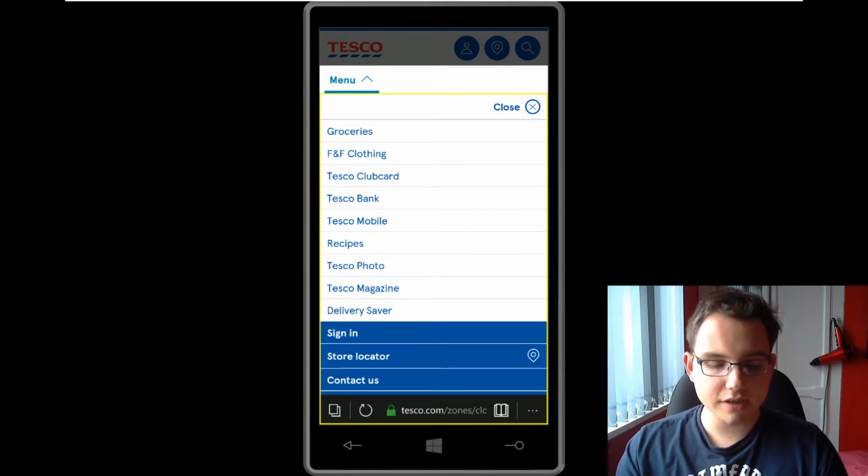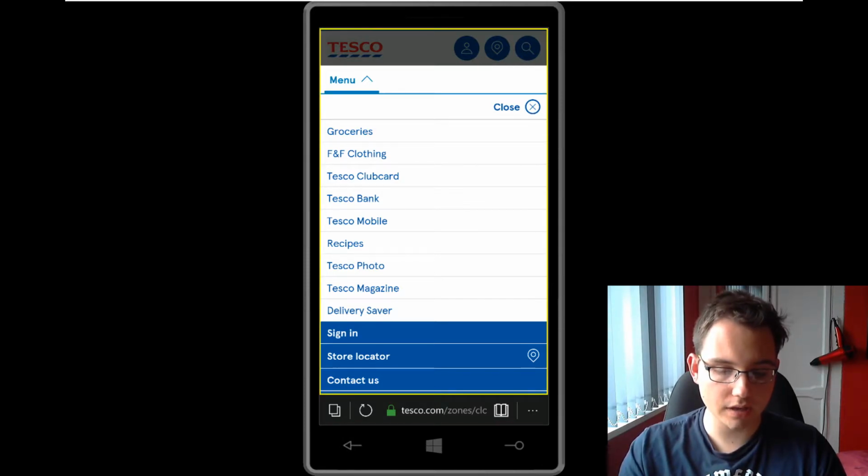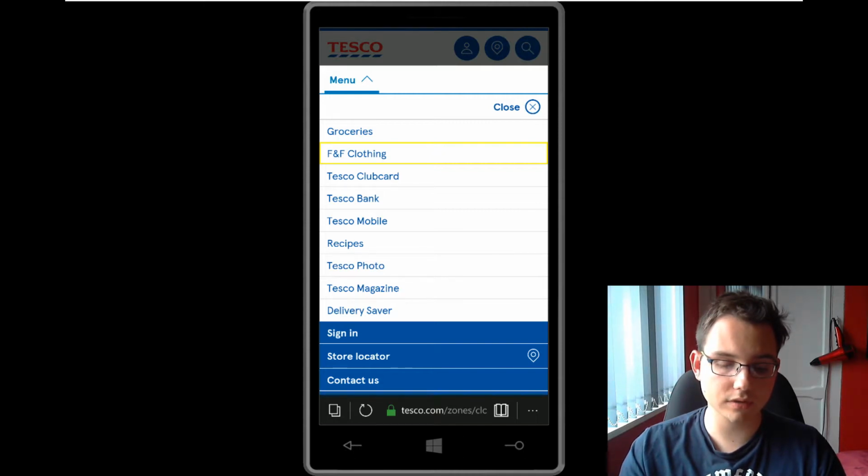So once you're in the menu, once you can actually get into it, it's actually not too bad. But generally speaking... Recipes. F&F clothing button double close modal. Item cannot take focus. Item cannot take focus. Okay, let's just see if we can change it to something. F&F clothing button double tap to activate. Okay, double tap to activate that. Just go back to the main clothing page.